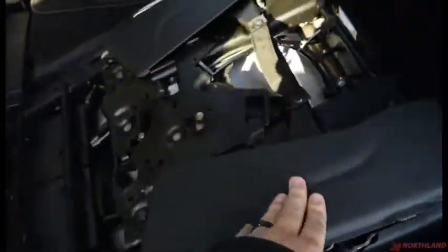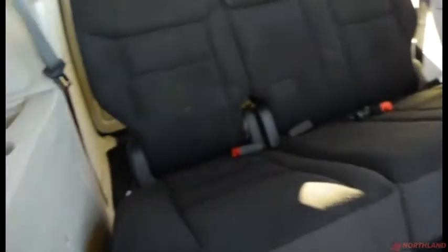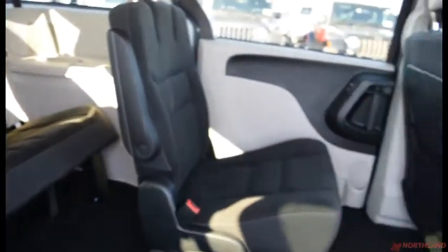Fold this up. And then you just gotta pull this here. And it folds right into the floor like that. Then you can fold that over top and it's out of the way. You can do that with the other side and the back as I showed you earlier. Then you do have some cup holders back here, and it does seat 6 people all together.